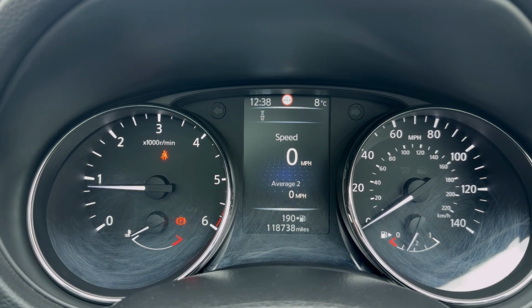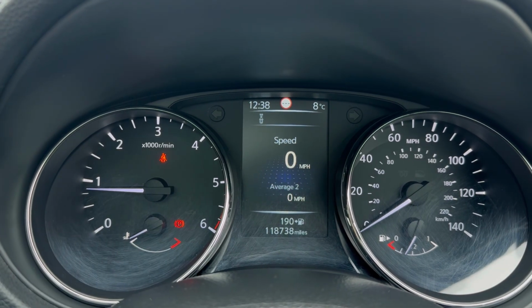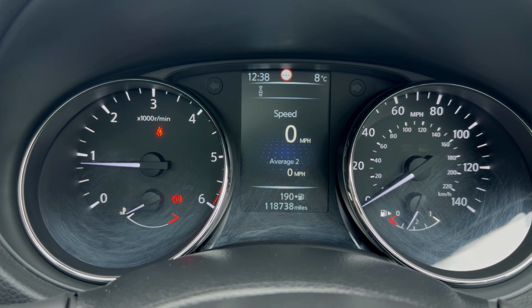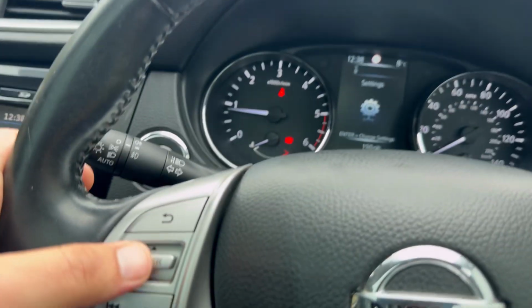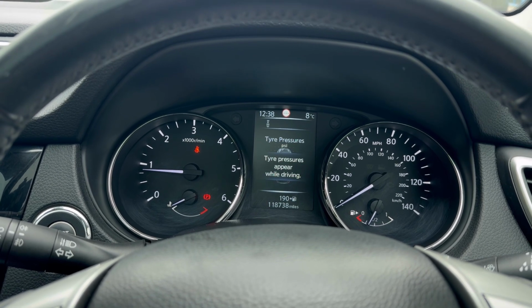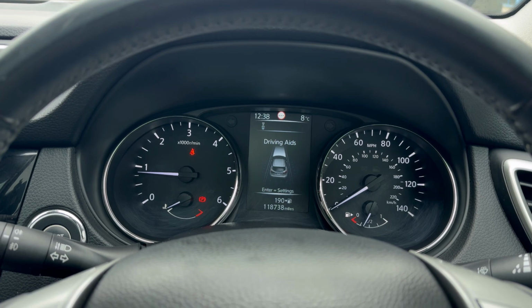main instrument cluster. So it shows you the speed, your average, it shows you how many miles you can do until you need to refuel, and the actual mileage, which is 118,738. And you can use this to go up. So settings, there's no warnings. Tire pressure, so that only appears while you're driving.